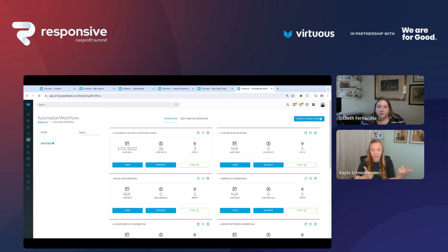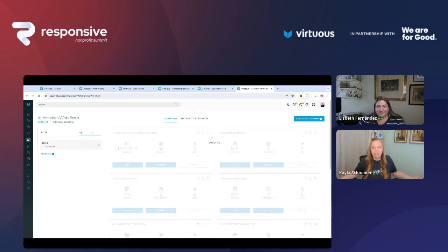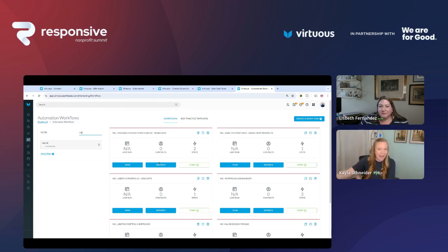Again, have an automation running to keep those two in sync, right? How can we have the system, if I'm running some processes all the time to keep my data clean, or even one of the things that I had to do every week was run a report to tell all of my major gift officers, hey, you haven't talked to somebody in 90 days, right? Have the system automatically assign them a task.